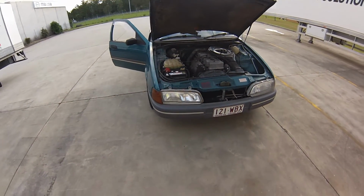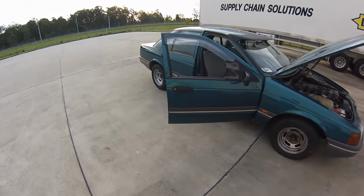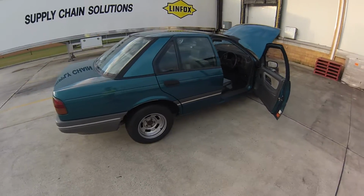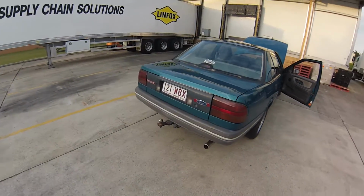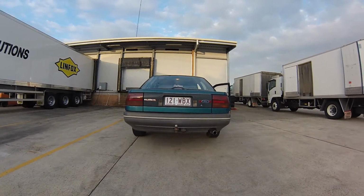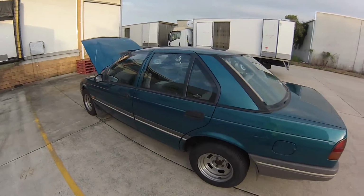Probably a bit more on fuel than my Nissan Patrol. That's why I bought this car as a daily driver, but it seems to chew as much as my Patrol, so I didn't get a win there, but still got a nice clean car. Yeah, she's pretty immaculate for her age.